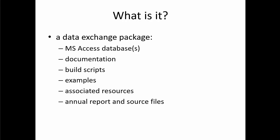I've mentioned a couple times that it's a database. It's not actually a database by itself. It's more of a package that includes two Microsoft Access database files. One has a date stamp on it that indicates the date that the database was created or compiled from the data sources. And a second database that contains all of the queries that you might want to use. That allows us to update the source database without losing queries that the users might have added to their own version of the database. There's a folder or directory in there that contains documentation.